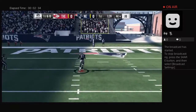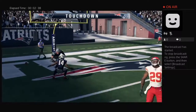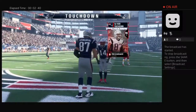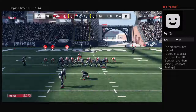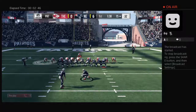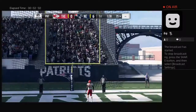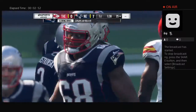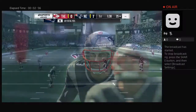Gronkowski's going to go. And all the way in. Touchdown, New England. Rob Gronkowski, 56 yards. And the Pats have taken the early lead. When they drew that up, I don't think they envisioned it ending in a house call, but he got it and took it all the way home. Really impressive run after the catch, wasn't it? That was really special by him.